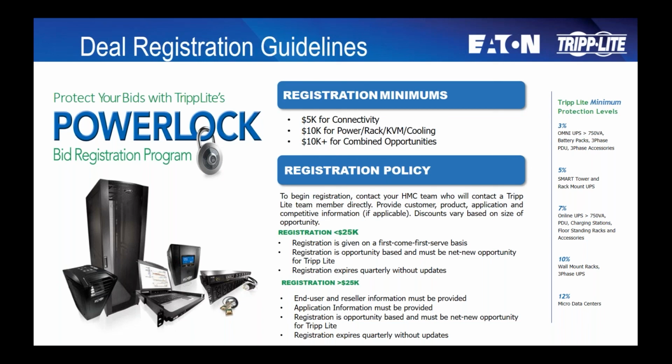Anything on the wall mounted racks or 3-phase UPSs, you'll get 10 points of margin. And on those micro data centers, you're going to get at least 12 points of margin. And I'll be honest with you, the micro data centers, it's one unique part number. So it's going to be extremely difficult for any of your competitors to shop this out. The only people who know what consists of that unique product part number is Tripp Lite, HM Cragg, and yourselves. So there's not going to be an opportunity for them to shop that out.